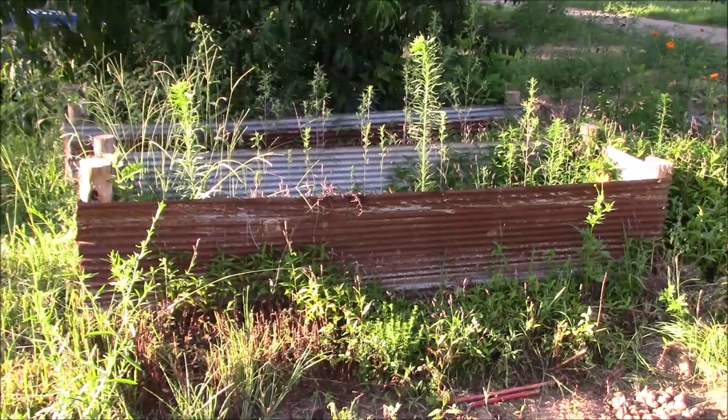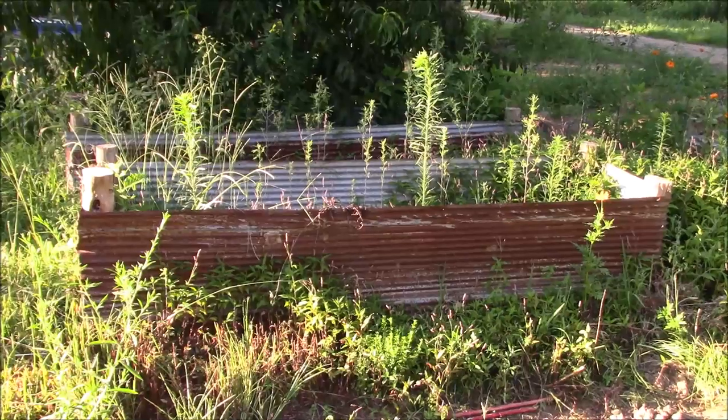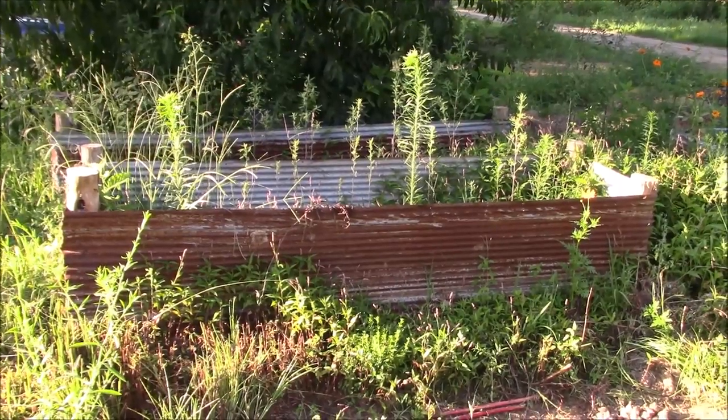These are the start of the raised beds. On the workday, Drew from Dutch Creek Cabin was one of the instigators, and Andy from Ann and Andy's Homestead. I saw them doing the work on these.